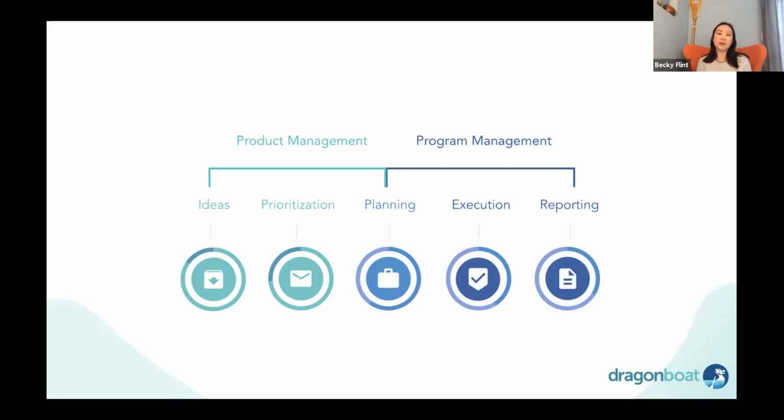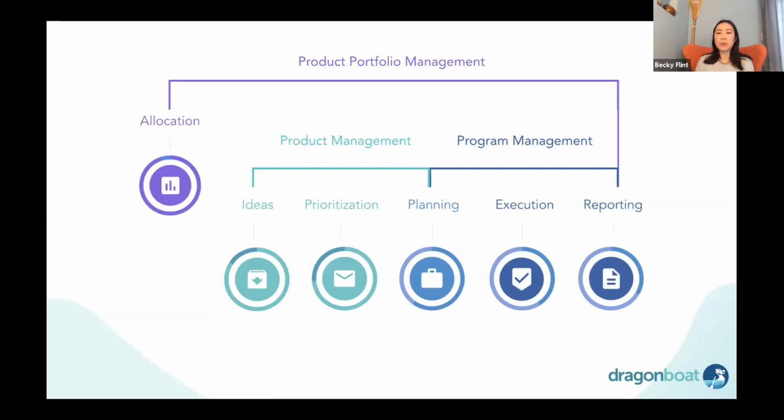Obviously on the product side, we start with ideas, we prioritize them, and then product and program management start coming together to plan how we are going to build it. Then we go through the execution with the teams, the agiles and scrums and the kanbans and so on. And part of the workflow is also providing reporting. So as product and program management work hand in hand, what is the next piece?